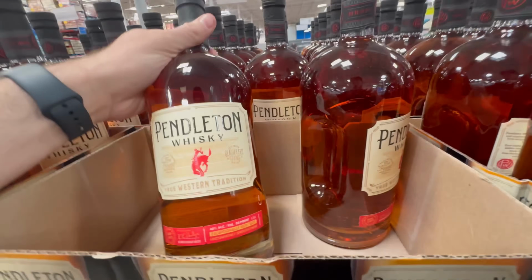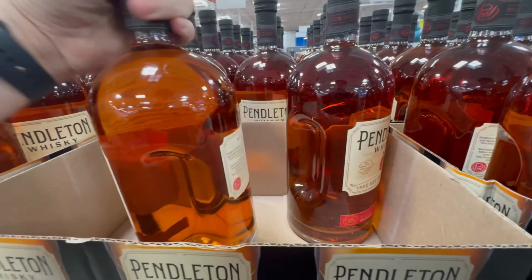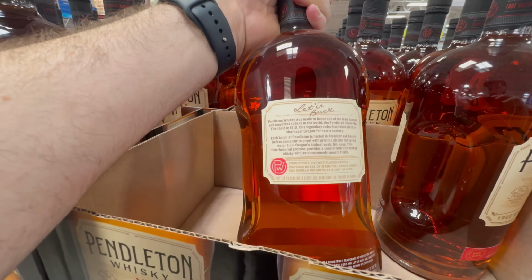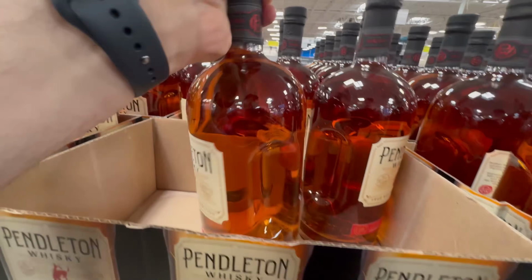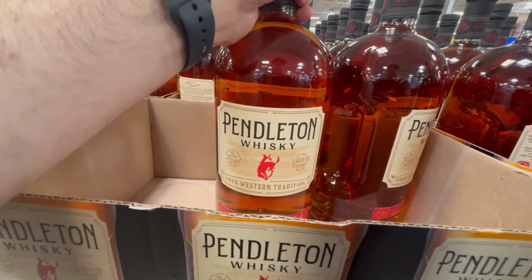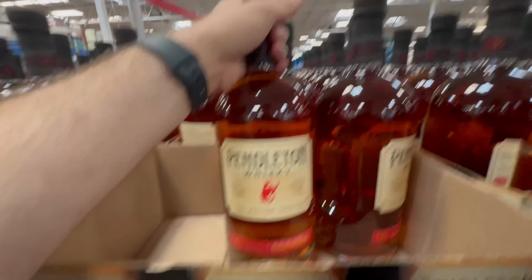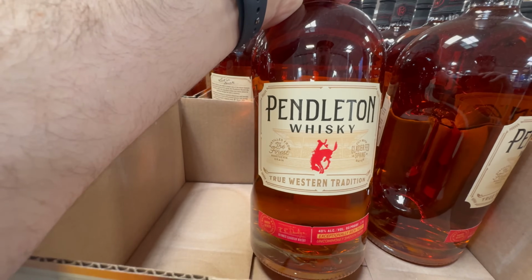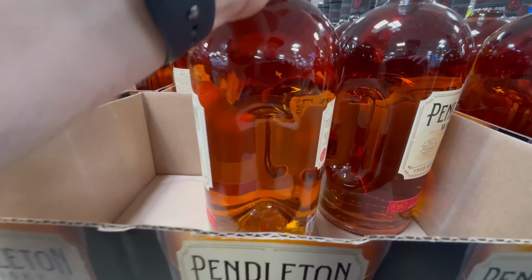So Pendleton, I always thought the Pendleton was a distillery out of Oregon, and it might still be. They might still have a place up in Oregon. Yeah, Hood River, Oregon. But I guess they just source all of their whiskey from Canada because it is Canadian whiskey, Pendleton Canadian whiskey for $31.48. So it brands themselves as the true Western tradition, and maybe they might start running their own distillate in there.